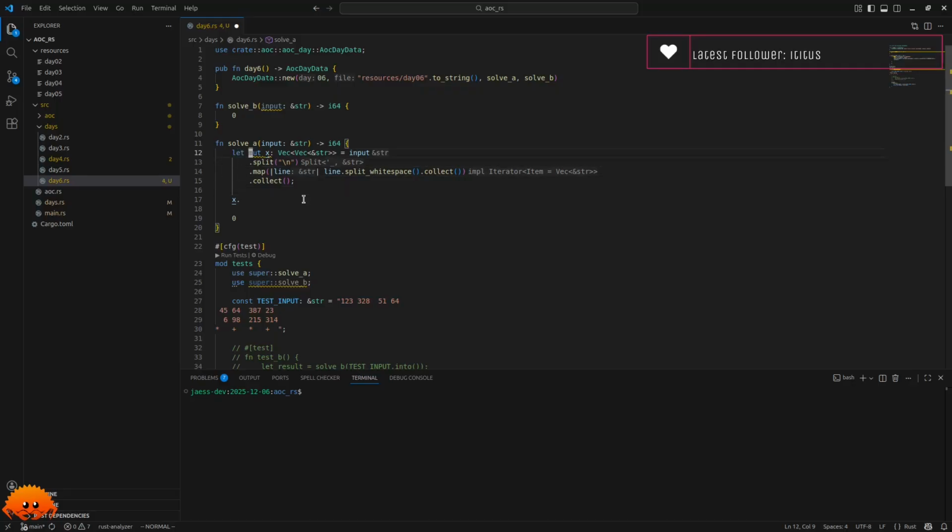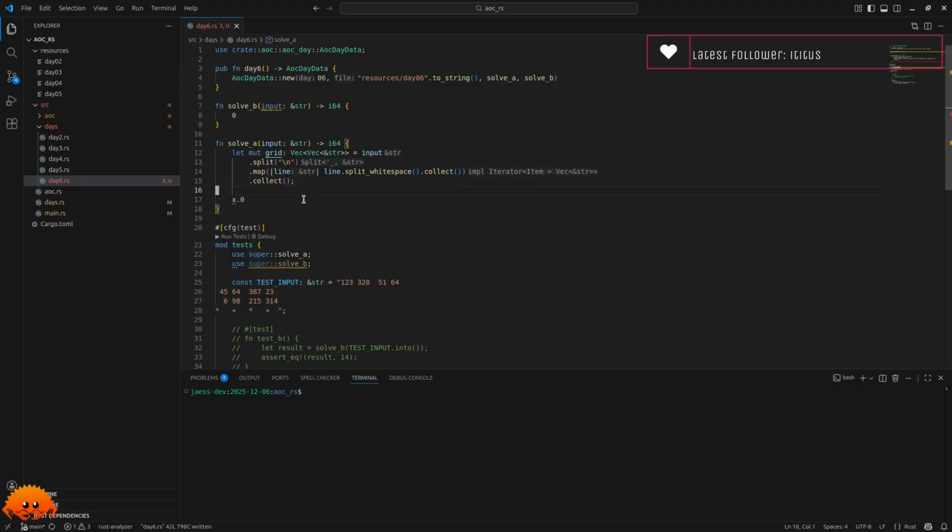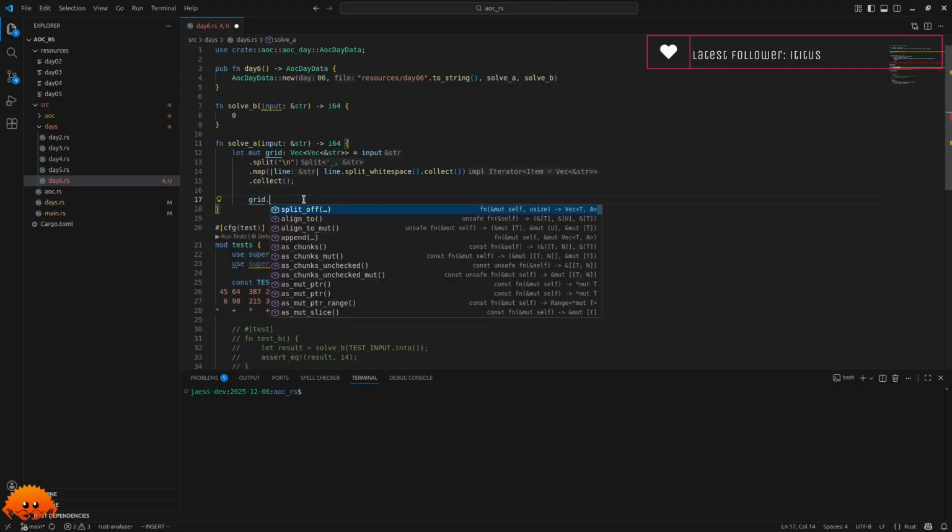Okay, it just has a problem with the name grid, apparently. Okay, I don't know. I think it thought the 0 was supposed to be the method.